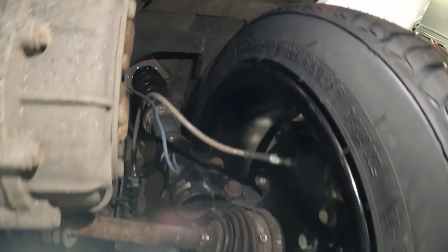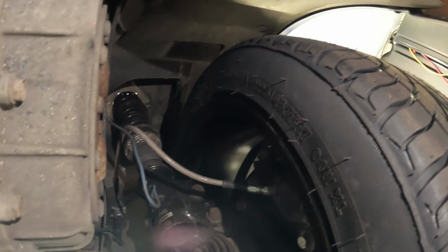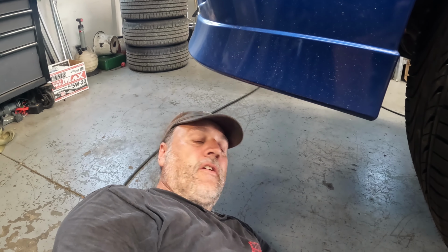Back up here. Any clearance on the BC? Let's grab a flashlight. Look at that. Plenty of clearance everywhere. Everything should turn fine. I shouldn't have anything hit anywhere. We'll be good to go. So we're gonna get these fronts on. I'm gonna grab the rear. We're gonna double check that just to be safe, but if they fit in the front, they're definitely fitting in the rear. So I'm kind of excited just to see how these things look on this blue car.